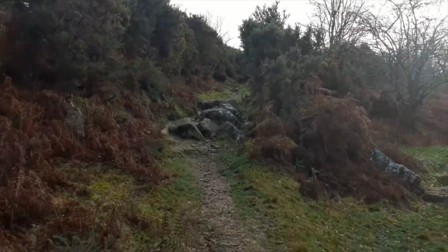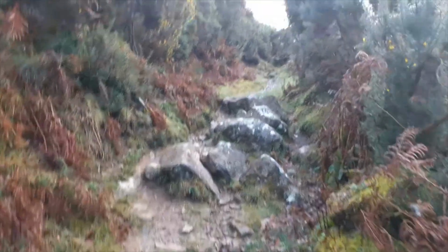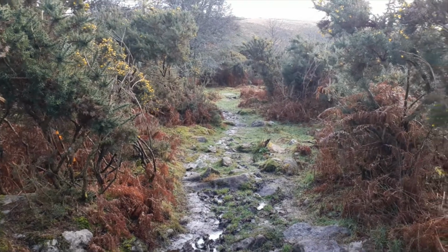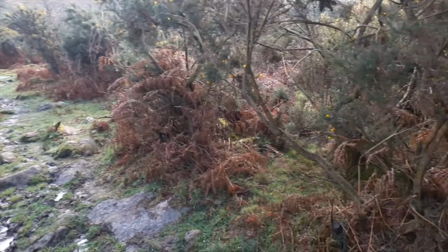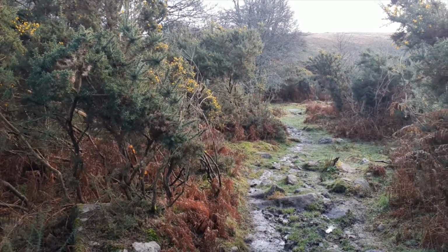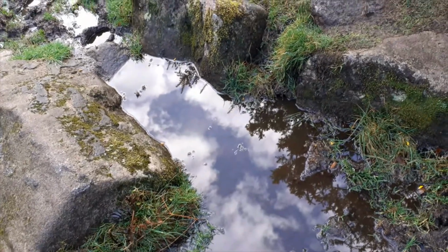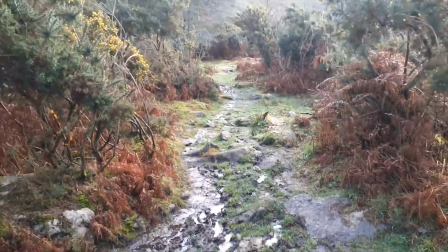So I'll switch off for a bit. I've got a 10-minute uphill hike and then I'll be able to switch on again and show you the view in just a minute. Just stopping to show you a bit of the path upwards. We've got, typical at this time of year on the moors, the dying off bracken. The gorse bushes, the lovely yellow gorse, is still in full flower even though we're coming towards late November. And as usual, huge amounts of squidgy mud and water everywhere. And then obviously the wonderful great big lumps of granite stone.